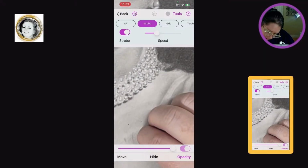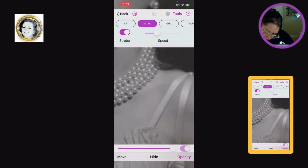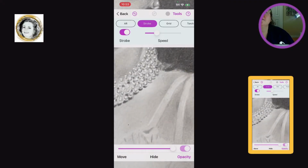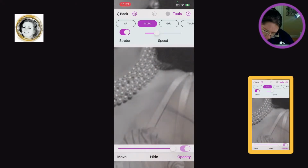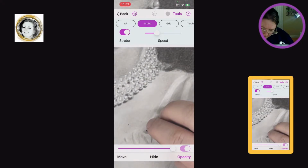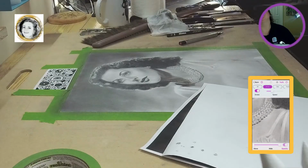So I'm going to take a very small piece of the kneaded eraser and I'm going to work on some of these little ruffles, some of the highlights. They're very soft and subtle highlights. That's why I'm using the kneaded eraser. There we go.